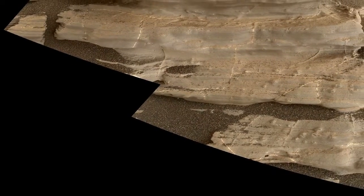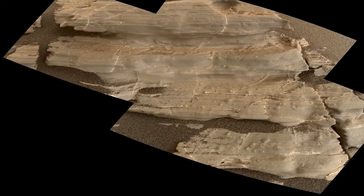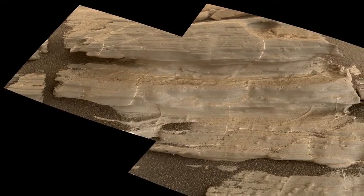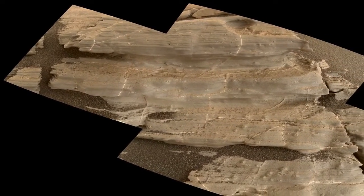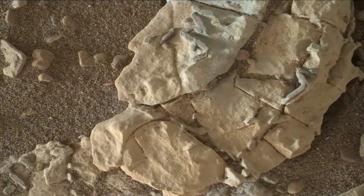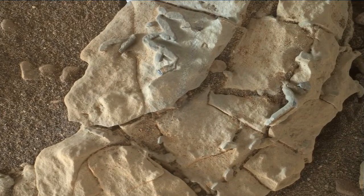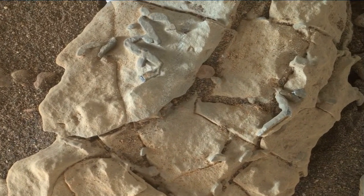"There's just a treasure trove of interesting targets concentrated in this one area," said Curiosity project scientist Ashwin Vasavada of NASA's Jet Propulsion Laboratory, Pasadena, California. "Each is a clue, and the more clues, the better. It's going to be fun figuring out what it all means."